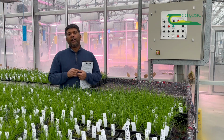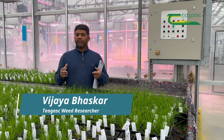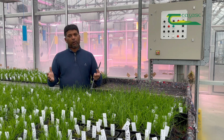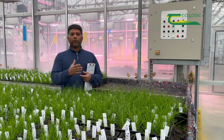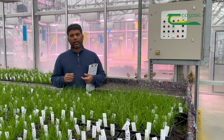Hello, we are in the glasshouse based in Tagasok Park. This is where the sensitivity or resistance of different grass weed populations experiments are conducted. And today we will be looking into annual meadowgrass populations and the efficacy of different residual products.